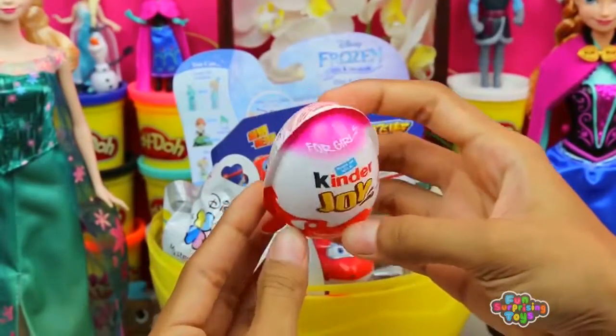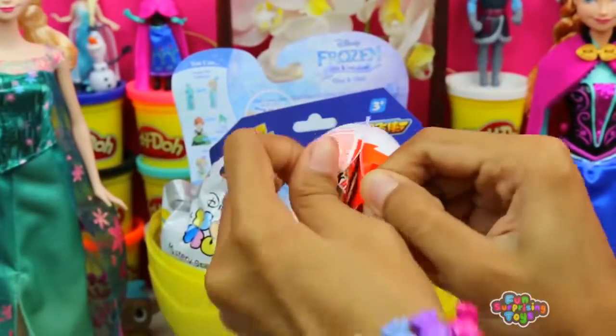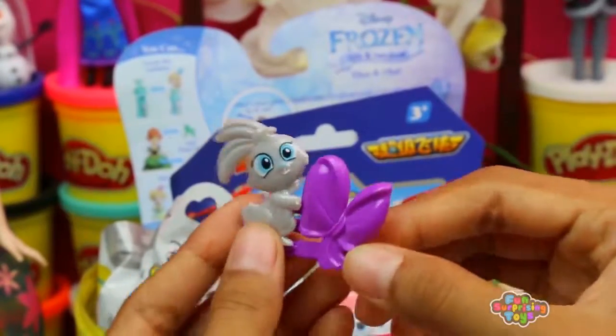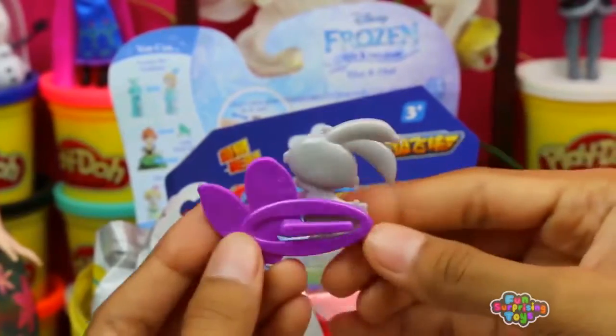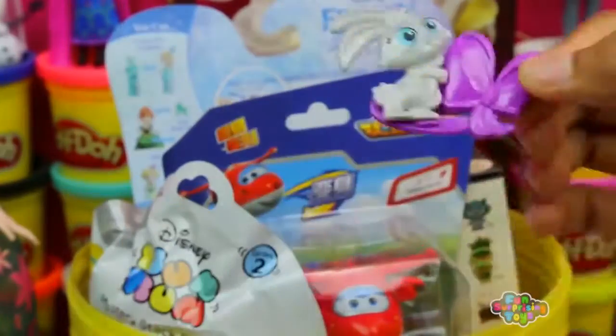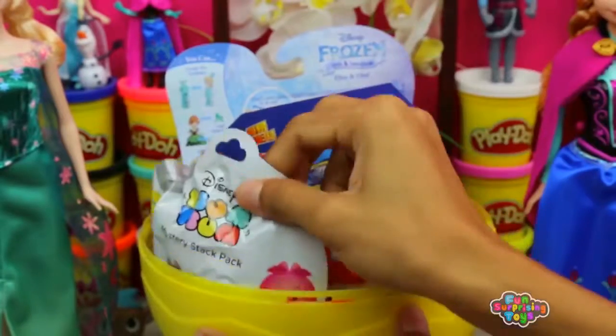What else do we have? Kinder Joy surprise egg! What a surprise! Open it up! And we got cute bunny hair clips! Awesome! Look how pretty! It'll make your hair nice and fun. And everyone who's standing behind you will just love it!